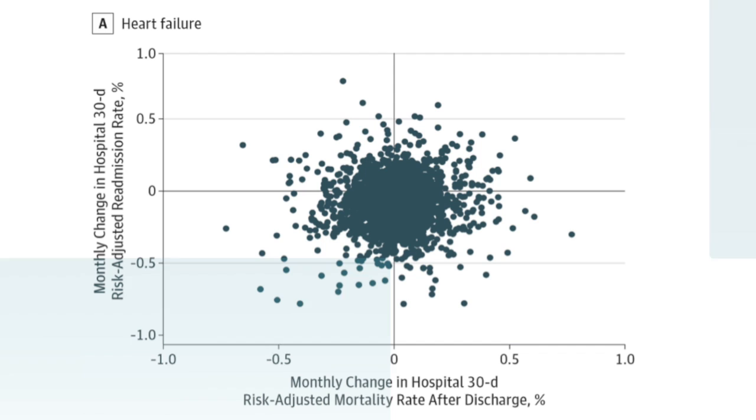In epidemiology, our version of "let's go to the videotape" is "let's go to the scatter plot," so here it is. I'm showing you the data for heart failure here, but the results were pretty similar for acute MI and pneumonia. Basically, each dot represents a hospital, and you're seeing the relationship between a hospital's change in readmission rate and change in 30-day mortality rate. The statistics suggest that hospitals that reduced readmission had a slight reduction in 30-day mortality too, but the signal was pretty small, visible only to statistical software and not the human eye.